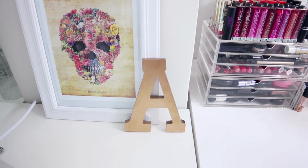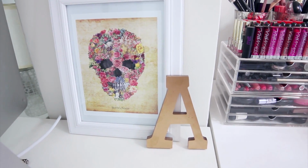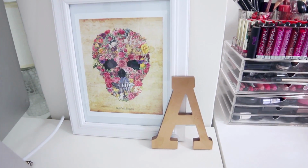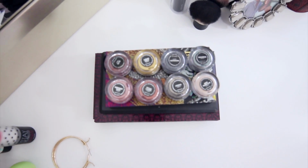That monogram, I just spray painted a gold block letter that I found at Michael's. I spray painted it gold. And then that skull picture is from Etsy. And I know some people are gonna think that's kind of strange, but for some reason I really love that picture. Over here, just on my vanity, I like to keep eyeshadows and palettes and things.